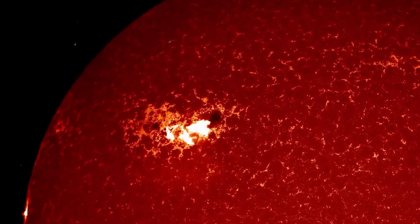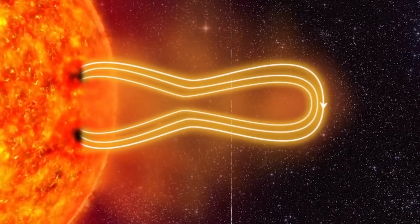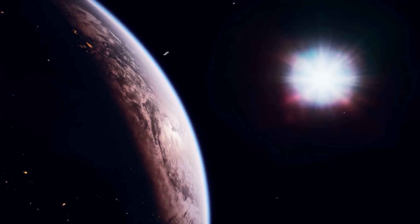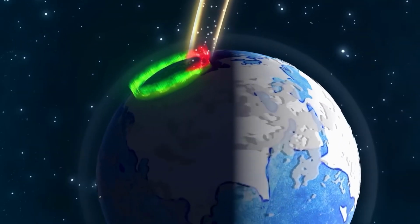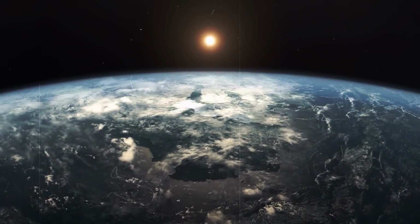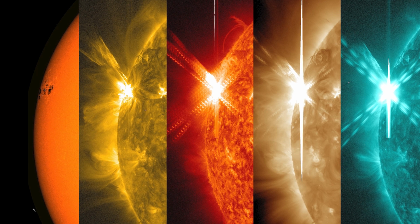A CME is a massive cloud of magnetized particles ejected into space when the sun's magnetic fields realign explosively, traveling over 1 million miles per hour and taking up to 3 days to reach Earth. Unlike solar flares, CMEs are huge clouds of gas expanding into space. When a CME hits Earth's magnetic field, it drives particles towards the poles, creating auroras. Both phenomena arise from the sun's magnetic field realignments, but they differ in emissions, appearances, travel methods, and effects on Earth. Solar flares appear as bright flashes, while CMEs are vast clouds of magnetized particles.